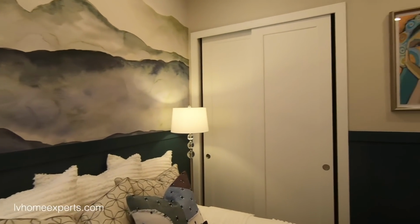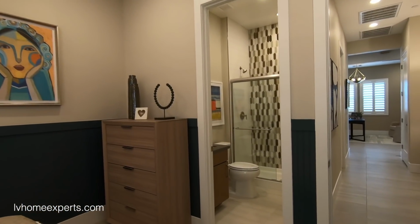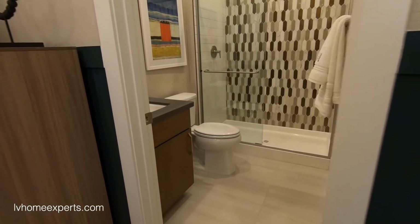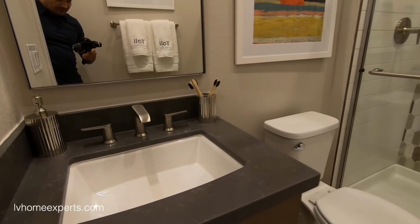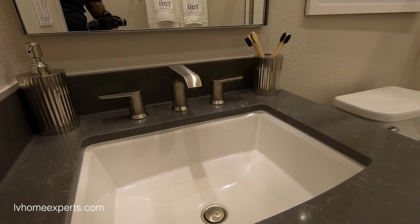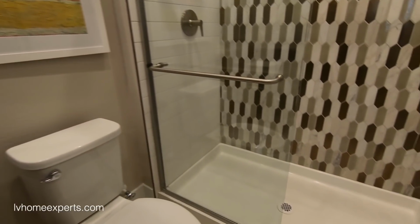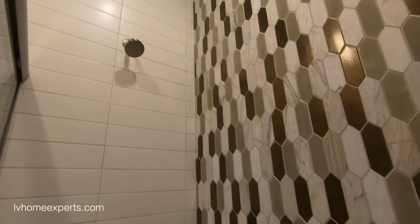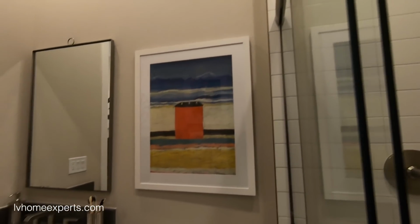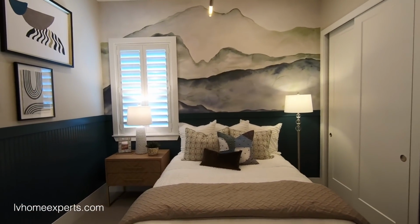Now this is a junior suite. Notice the junior suite has the 12 by 24 on the tile here. 34 inches on the cabinet height here, with the cast iron sink undermounted. You got your fiberglass pan and tile to the ceiling. Not bad.